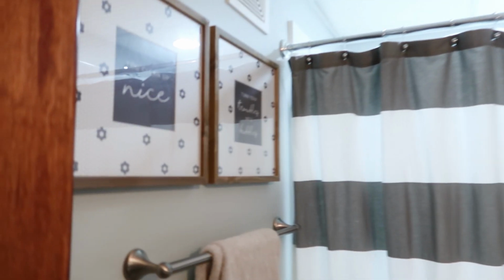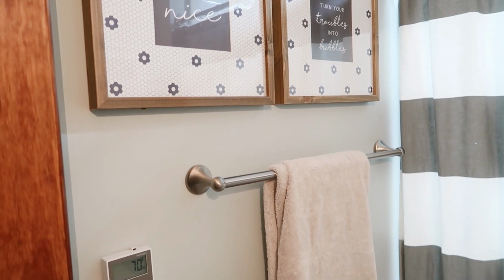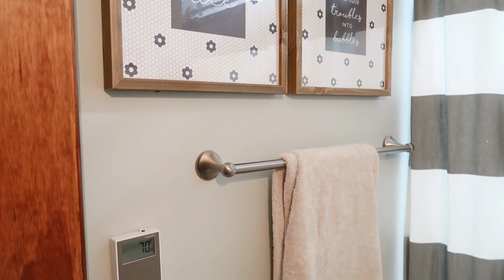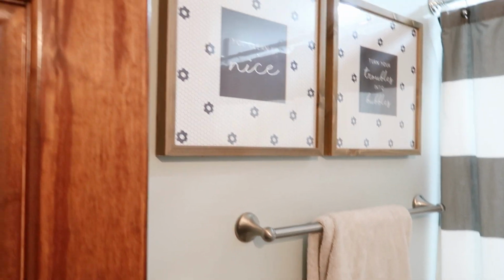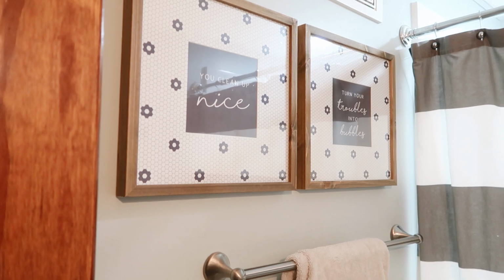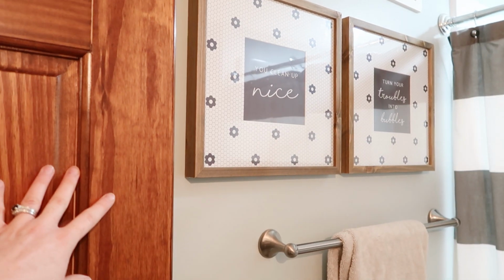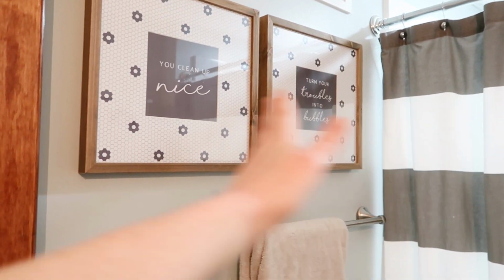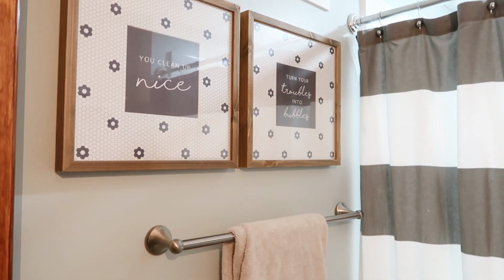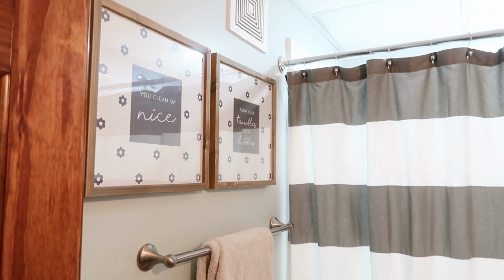Looks really nice. I couldn't center it over this, which kind of bothers me. Like I kind of want to move that. I'm not going to, but if I centered it over, it'd be way over there behind the shower curtain. So I just centered it as best I could between when the door is open over there. So I think it's cute enough. Definitely cuter than it was.